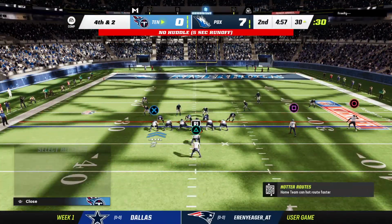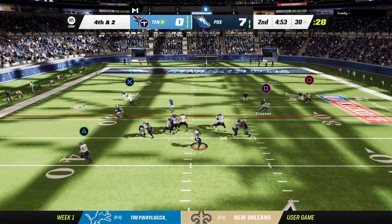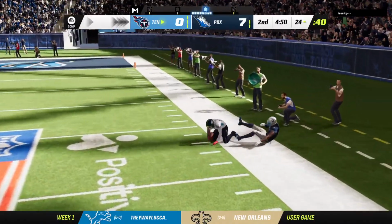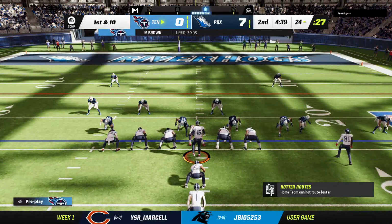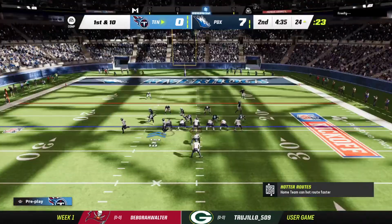4th down. They go ahead and snap it. Goff. And he's got his man, Marquise Brown. And he'll be out of bounds just inside the 25-yard line. So after the 4th down conversion, now 1st and 10 inside the 25.